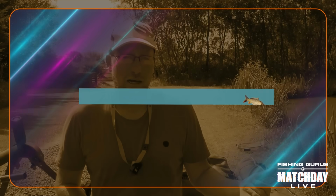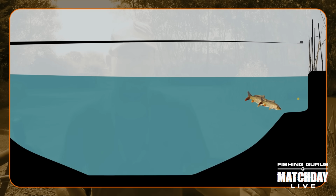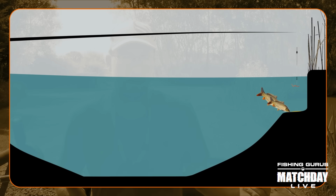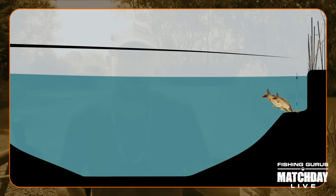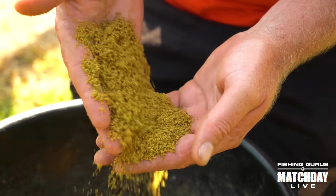So I'm going to target the mud line. And in that mud line, I've roughly got about 15 inches of water, so a nice depth. And all I'm going to be doing over there is feeding ground bait via a little pot, maybe sometimes with a big pot. So I've mixed some ground bait up. I've got about 1.5 kilos of ground bait.